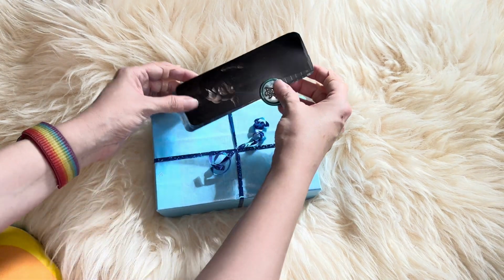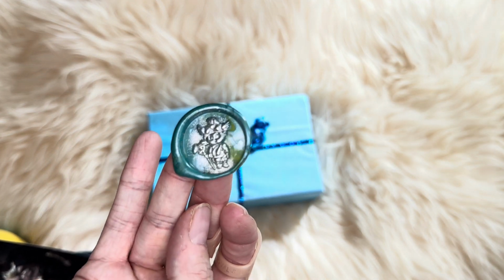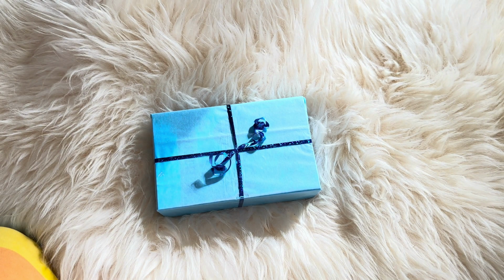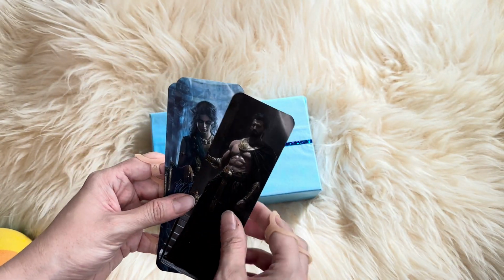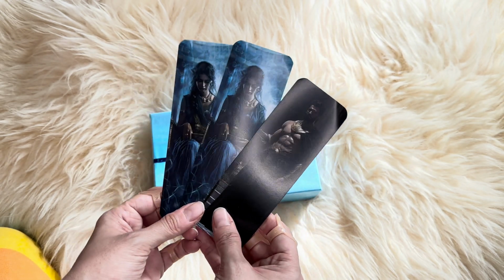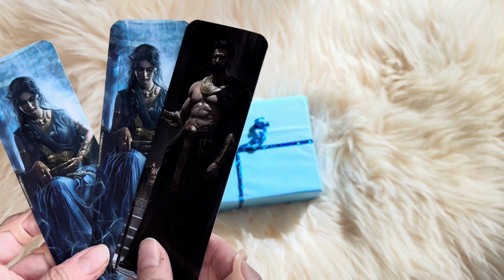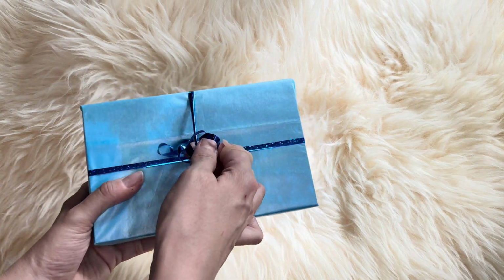Okay, the little wax seal came off. Wow, that's so pretty. Look at that little guy there. So pretty. I'm gonna put that on my certificate of authenticity. We're gonna bring back these. They look like little bookmarks. Yeah, they're definitely bookmarks. There's nothing on the back. So these are from the cards themselves. So you can see them a little bit better there. Okay, we're gonna put those aside and then we're gonna open this up.